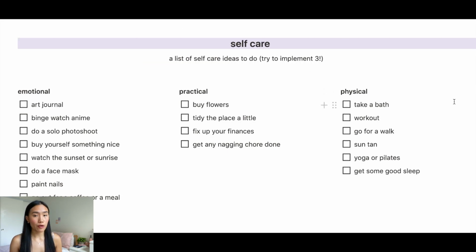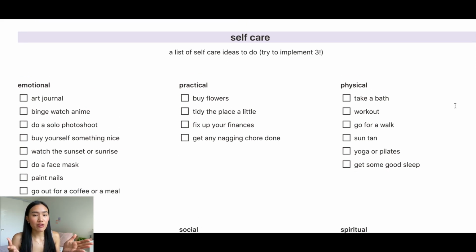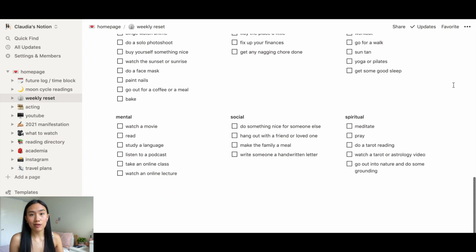The last section is called self-care, and this is my master self-care list that is divided into the various types of self-care. I've got emotional self-care, practical, physical, mental, social, and spiritual. I don't complete all of these during the weekend, obviously. I just have it there so I can pick and choose what I want to do for self-care, because I am an overworker and quite the workaholic. It is a fault of mine that I am trying to work on. And so having this here encourages me and reminds me to implement a bit of self-care during the weekend so I don't just focus on getting stuff done. And yeah, this is my weekly reset checklist. Very simple, very straightforward, which is exactly what a checklist should be.